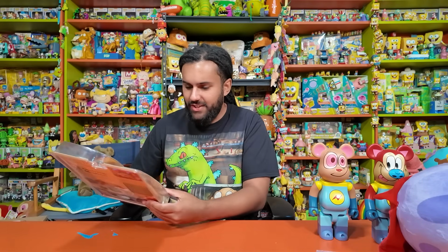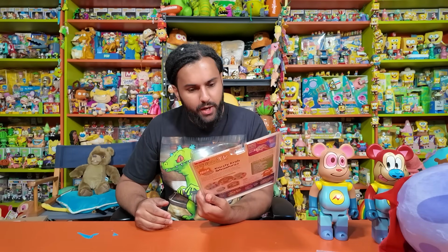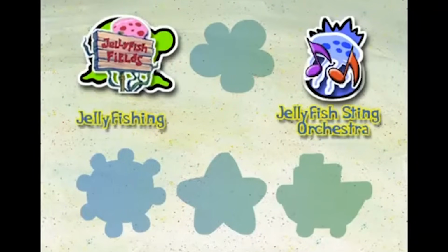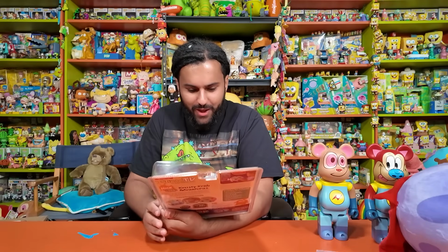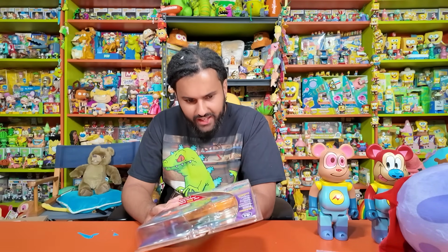And there's also this too, the Fisher-Price Interact Krusty Krab Adventures here. It's a book that connects to a plug-and-play game that you can play on your TV. Have you ever been jellyfishing? It's one of my favorite sports. We could also make music, la la la la la la la, with the Jellyfish Sting Orchestra. But any new SpongeBob item is always welcome to the collection. This is from the green and white label era too, so this is new.